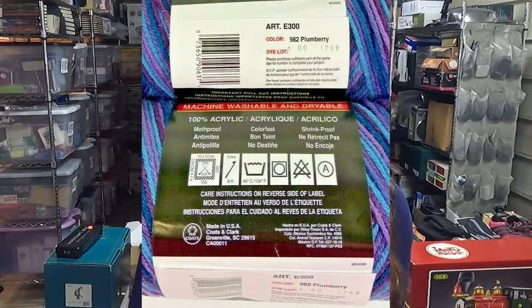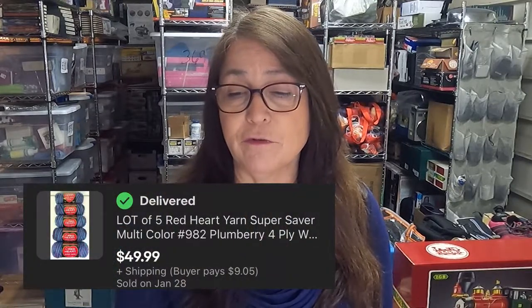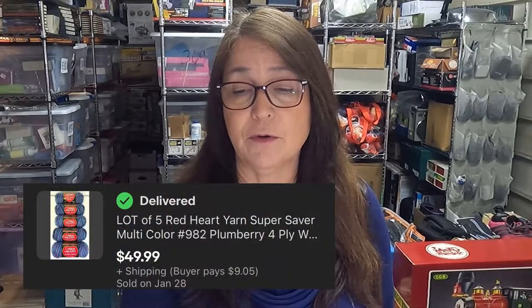This particular color sold very quickly. I paid a dollar for each one of these. I think it was a little bit less than a dollar. I think there were 25 in the bin and she gave them to me for $20. So this is a lot of five and they sold for $50. So I have less than $5 into it. So definitely look out for yarn.